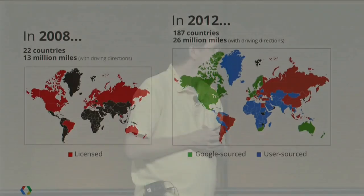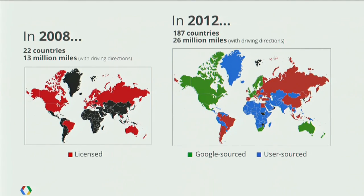So, 2008, we were licensed data. Today in 2012, we have 187 countries with driving directions, which is sort of our min bar for claiming that we have good data coverage. 26 million miles of navigable roads. You can see the contributions of Google-sourced imagery, Google-sourced data, and the user data, along with still some countries that we do license.